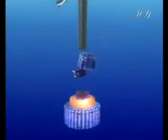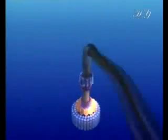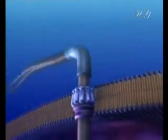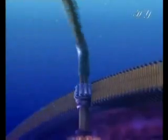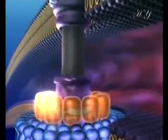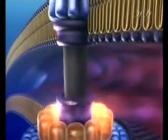The engine mechanism consists of 40 different components, a structure with a complexity that cannot be reduced to a simple form. If even one of these pieces is missing or put in the wrong place, your motor isn't going to work. So this apparatus to assemble the flagellar motor is itself irreducibly complex.